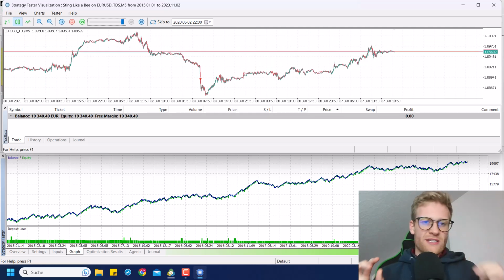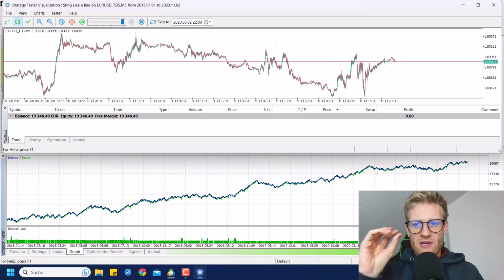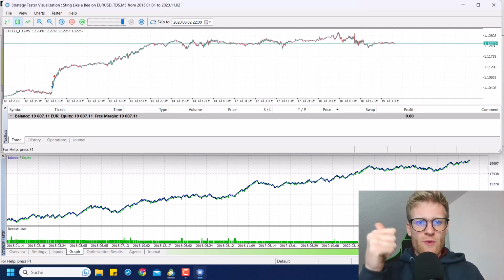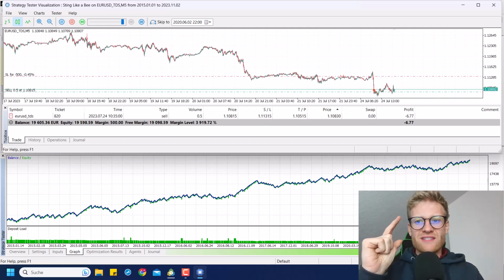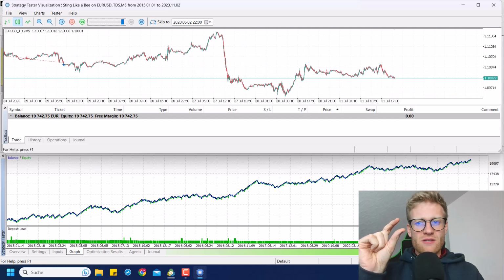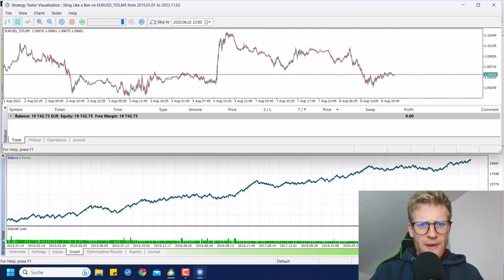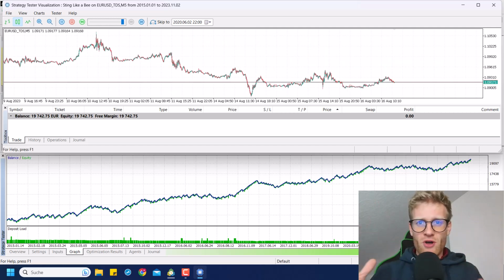because these strong moves usually happen during news events. And what do we have during news events? We have high spread usually, we have increased slippage, and all of these things are not super beneficial for a stable strategy. And this will of course take away some of the profits, I guess. But overall, during news events, there are also some positive sides.